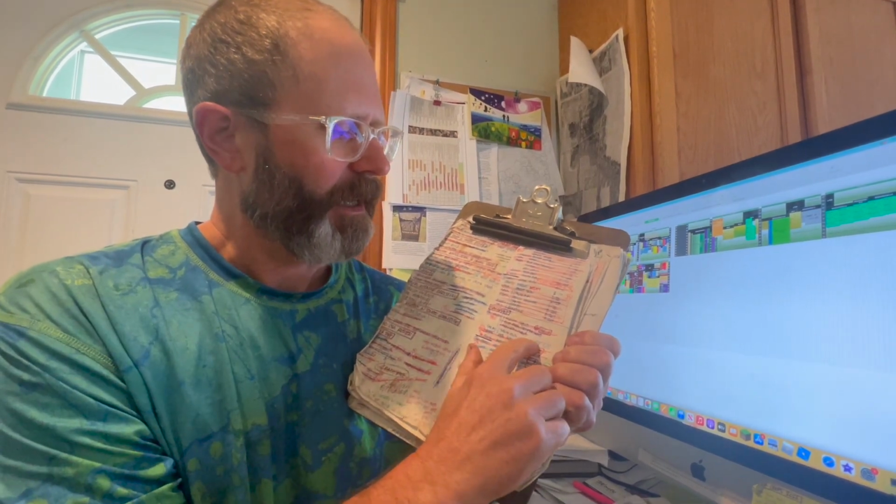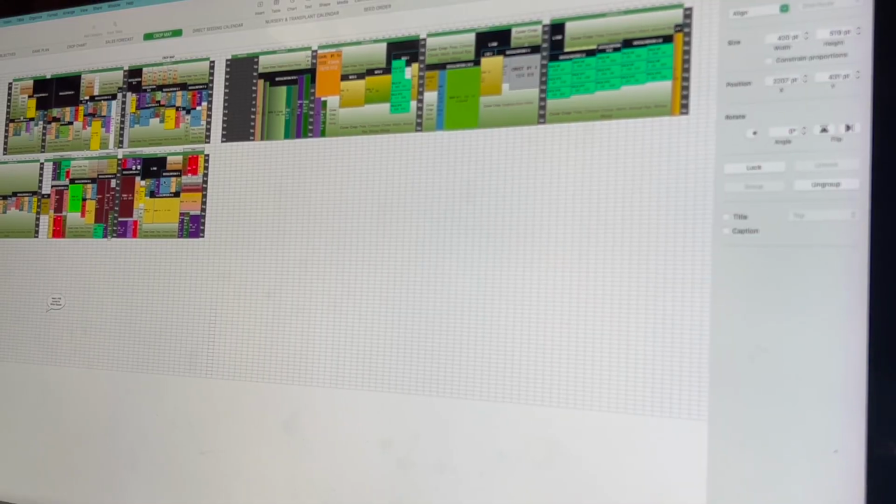So they're working on the Salanova beds right now. I'm gonna go to the spreadsheet to figure out what needs to go on the action list. This is our crop map.